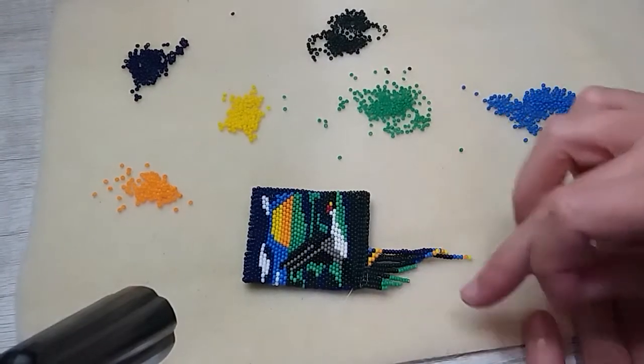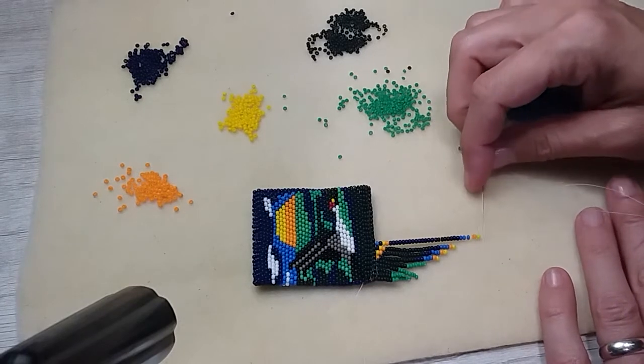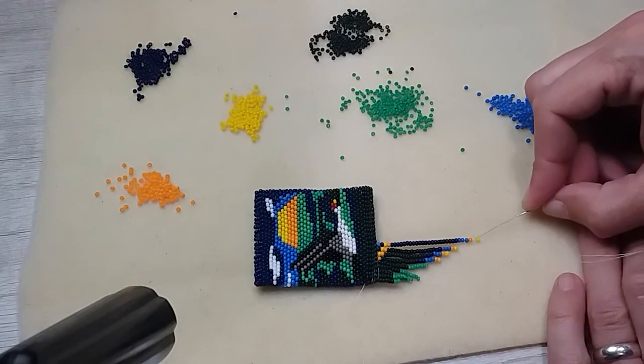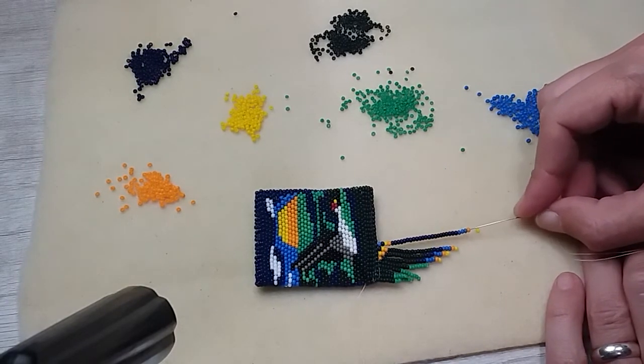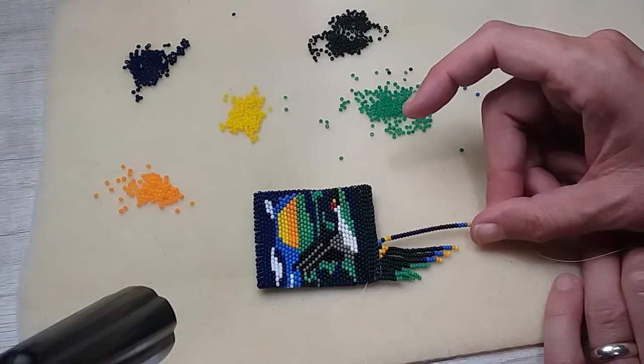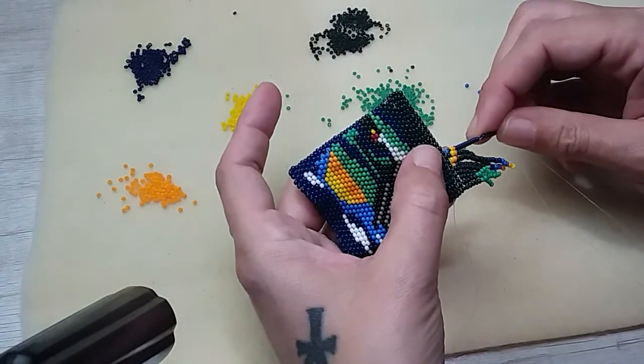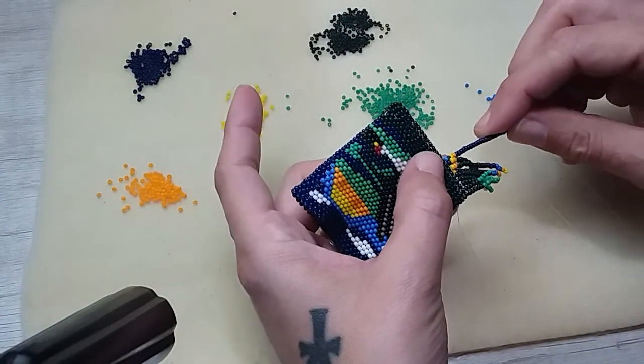See, now it's not going to be as long as I thought it was going to be, which is cool. So I'm cool with that. It looks beautiful. I love the fringe on it. I'm so excited about this. I've been wanting to see this done for so long. So this makes me really happy. I hope yours is turning out this cool too.